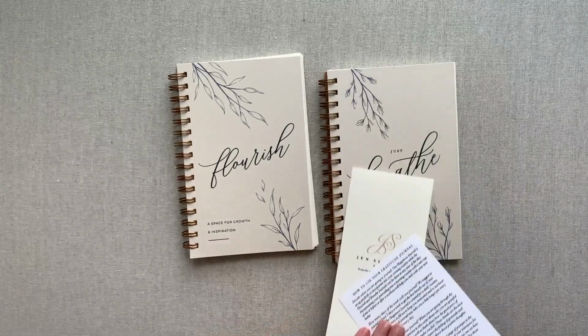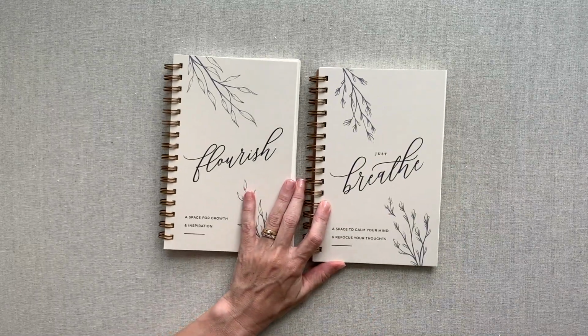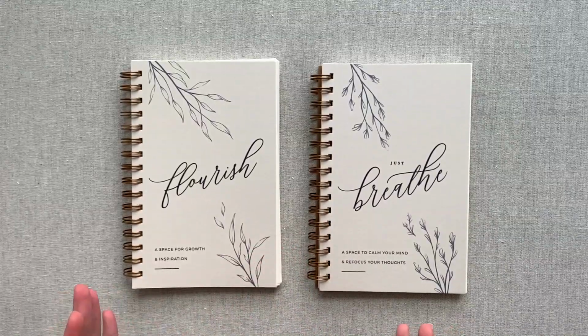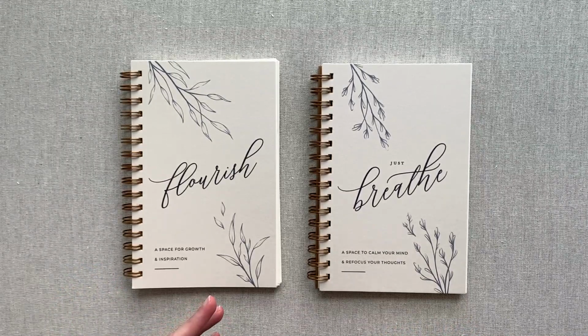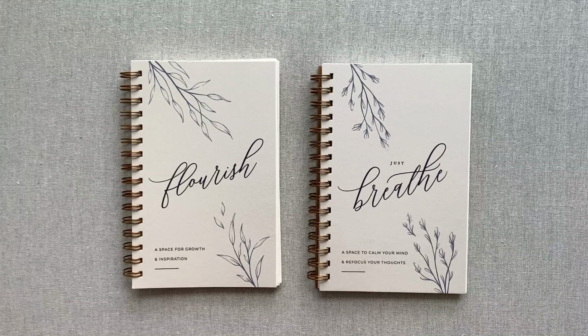Let's look at these 2 other journals that Jen has. So that happiness journal I didn't mention is meant to just take about 5 minutes every day. And so it is not something that takes a huge amount of time, but I think it leaves a huge impact to look back on this happiness journal for the year.